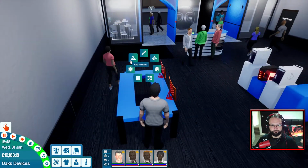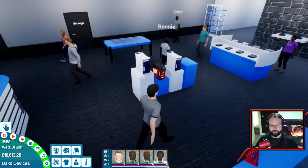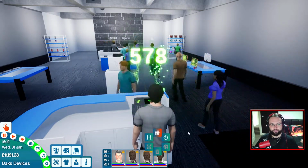Can somebody buy the red screens, please? Thanks. I noticed one of the blue gaming computers has gone. Can somebody buy the red one, please? Salespeople, can you put a push on the red one, please?